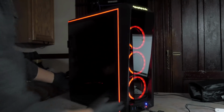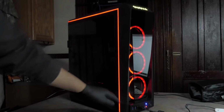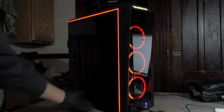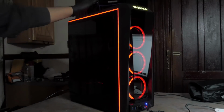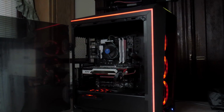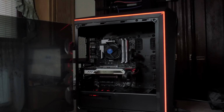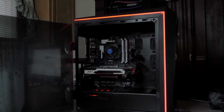On top of that, the front panel does not feature a filter. There's a filter at the bottom. There's a filter at the top. But there is no filter in the front. As far as room goes, it's a fairly spacious case. There's not much I can say here because overall, a lot of the implementation isn't that great.